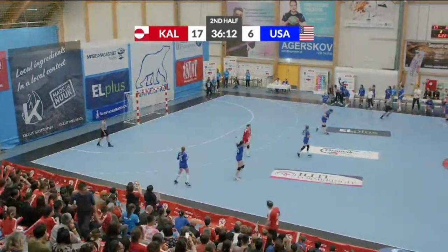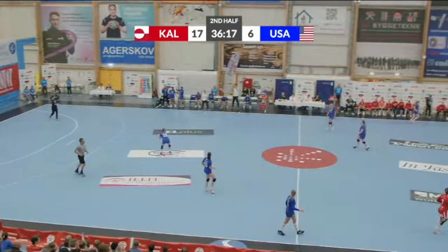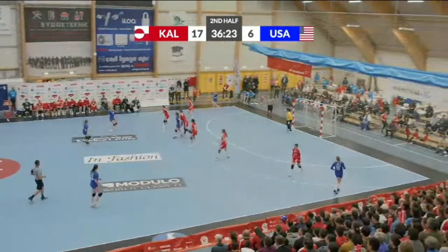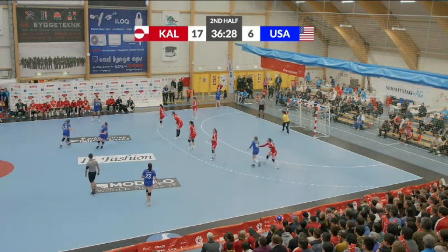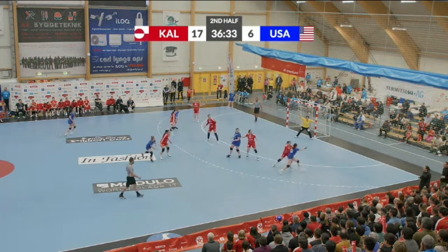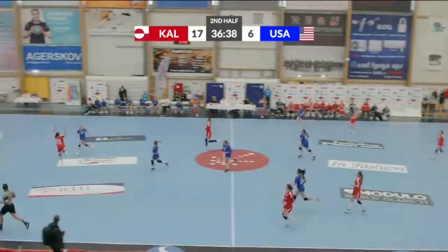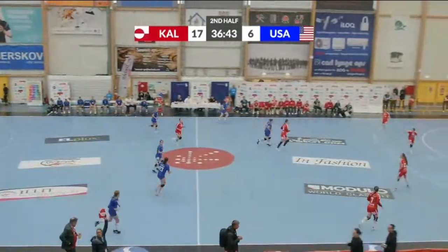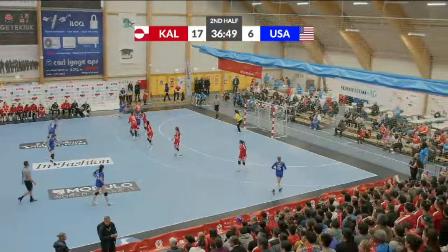Wheeler with the block! Brick wall Wheeler. She has now got 2 7-meter saves in 2 games of play. Great work there from Sana. Just shutting it down. That's great goaltending from the U.S. We've had such strong goaltending on this women's team for many, many years. As we see an outlet pass from Fly, goes flying by. And the U.S. now, opportunity to have a stop and maybe pick up a goal here.